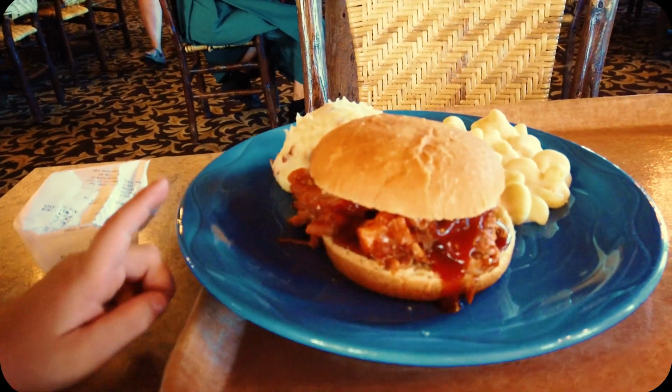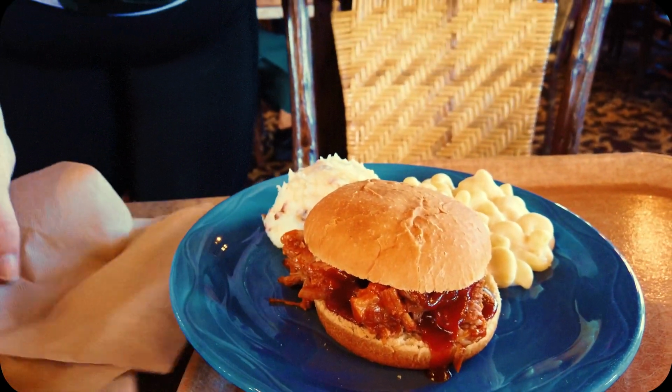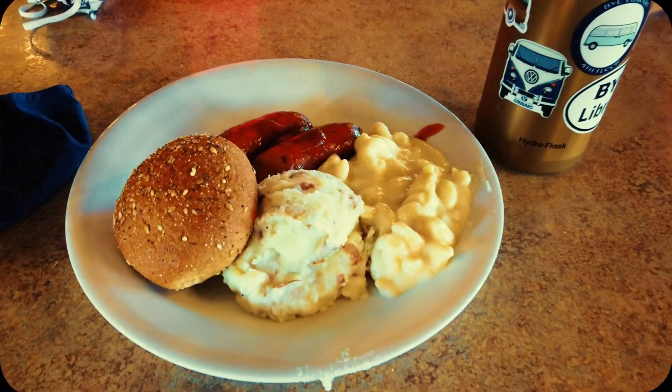Okay, we are now at the Old Faithful Visitor Center and Lodge, and we just saw Old Faithful go off, didn't we, Lucy? And now we are getting some lunch. What are we going to have for lunch? Mom's going to have a pork sandwich and mac and cheese and potatoes. And Dad's going to have what? Bratwurst with mac and cheese and potatoes.